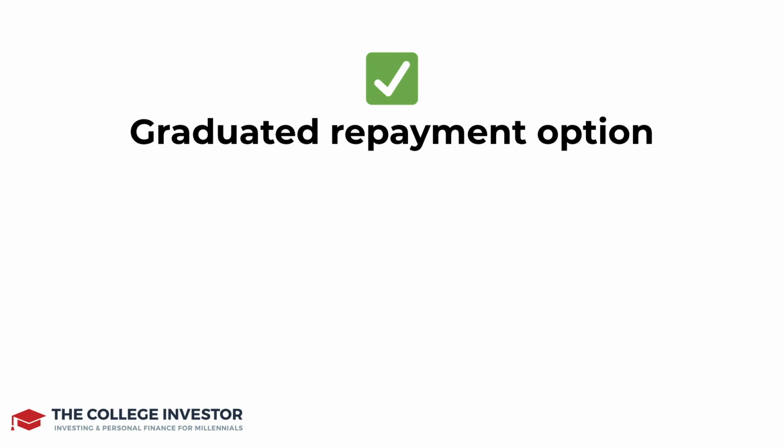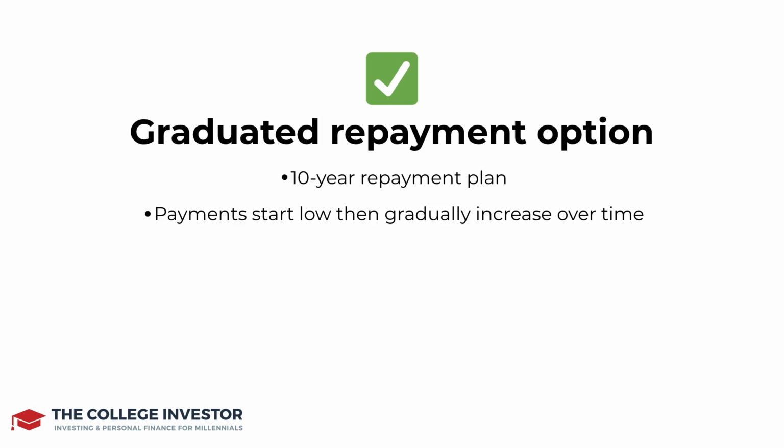The third repayment option is the graduated repayment option. So this is also on a 10-year repayment plan, much like the standard repayment plan. The only difference, a big difference here, is that your payments early on in your repayment terms are going to be significantly less. And then gradually, over time, your payment amounts are going to increase. This is all on an automated timeline, so you don't get to pick when this happens. This happens for you. And what's frustrating about this option is that early on in the repayment terms, most of your payment is going towards interest.